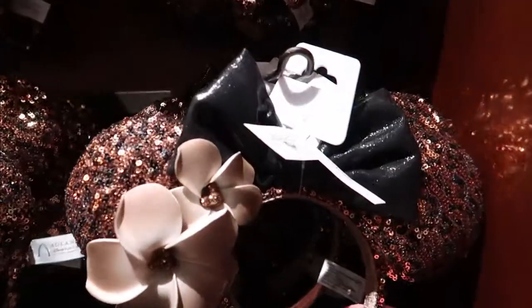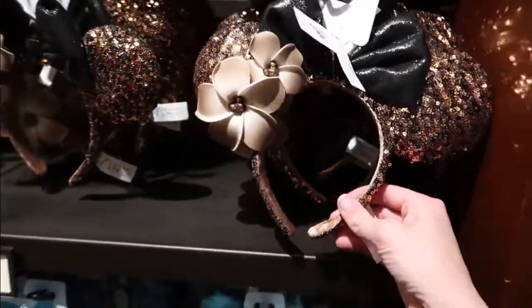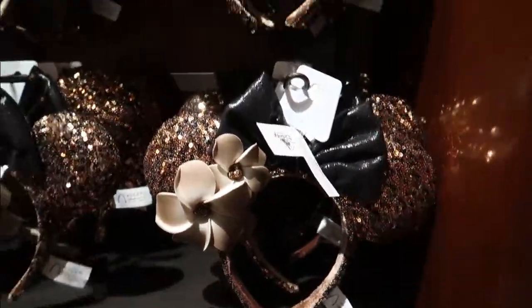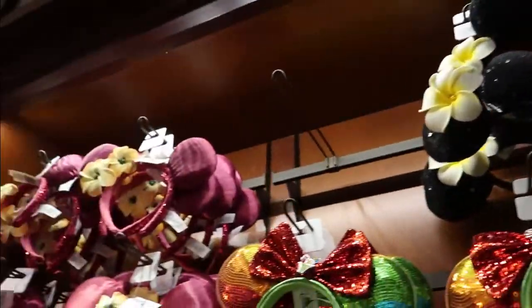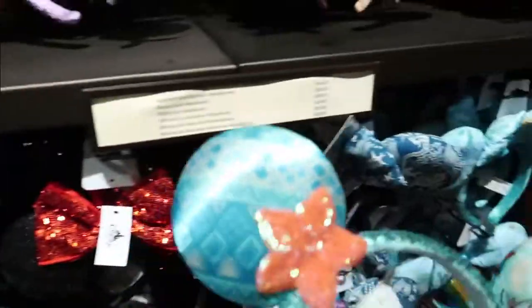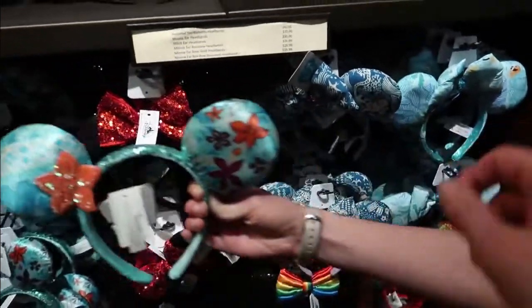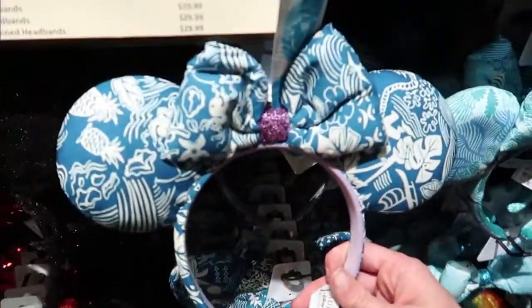Are these new? They're like a gold. I don't know how well you can see it in the light. These are new. I haven't seen these. Okay. They're like the gold with the black bow. And then you got the shaved ice ears. And you got some classic ears with the flowers. Beautiful. Look at this pretty purple. And then you've got the classic Aulani ears, and the Minnie. Oh, those are pretty.